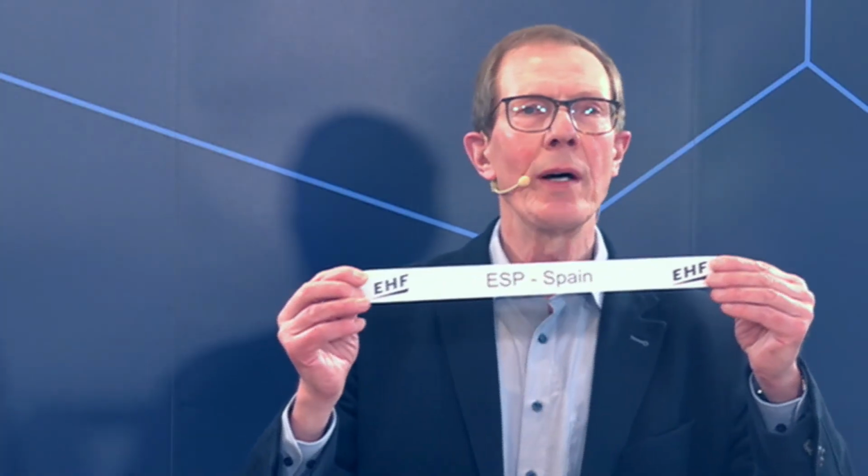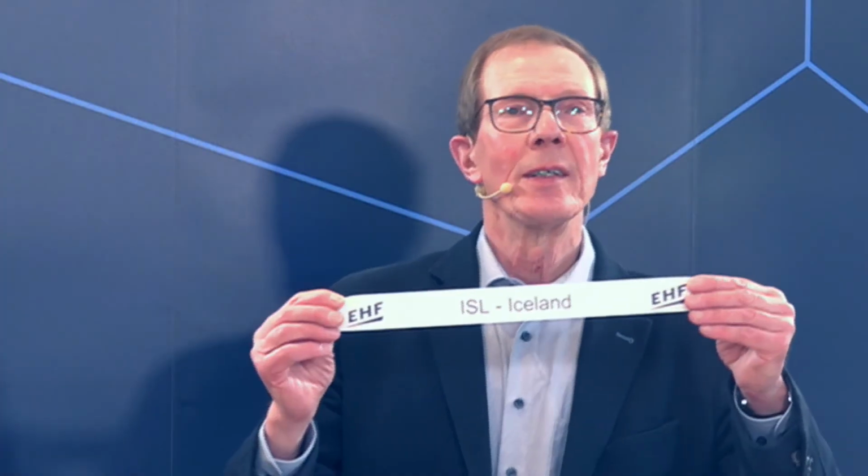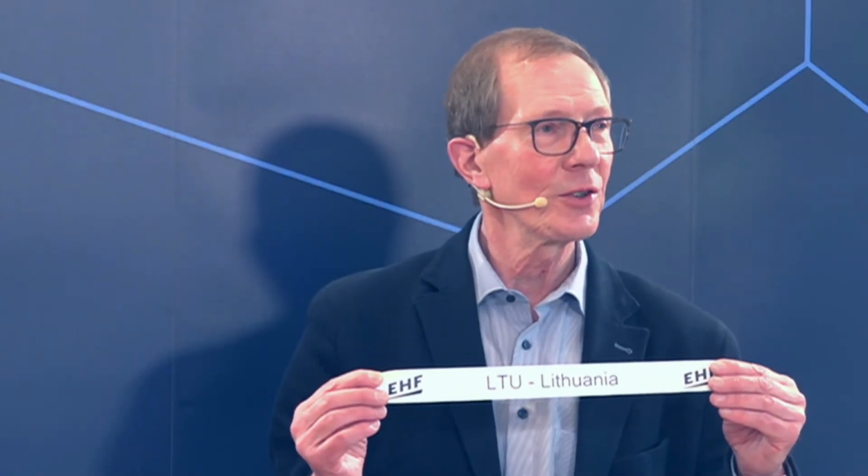We continue with Pot 1 for row 1. And the first team in row 1, Group A, is Spain. And row 1, Group B, complete so far with Iceland. And now we have the red ball for Lithuania. And Lithuania is asked for their decision which group they want to join.